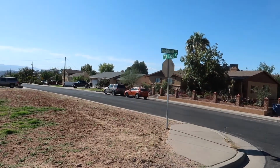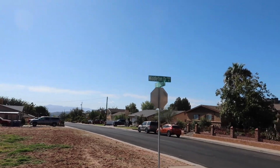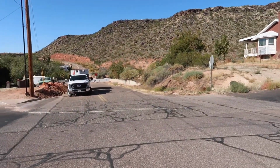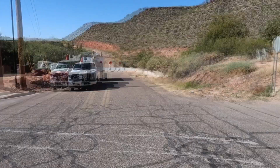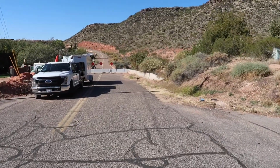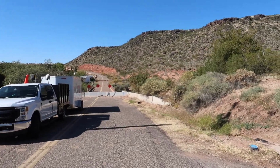Okay, so we've made our way over to Middleton Drive and 1700 East Street in St. George. See right here, they've got this blocked off, but there's an actual bridge here that's part of the old highway. And we think we're just gonna hop right over those pylons, walk across that bridge and up that road a little ways. Hopefully nobody gets upset.